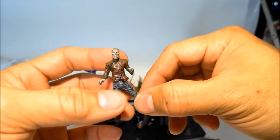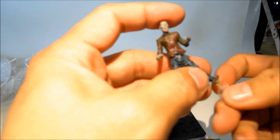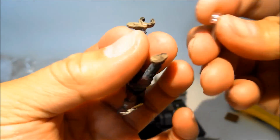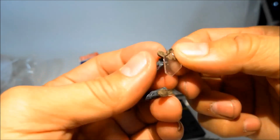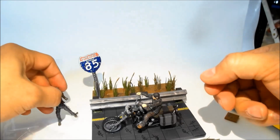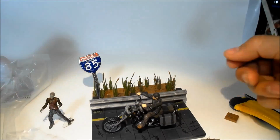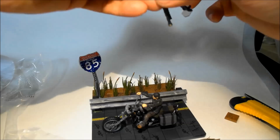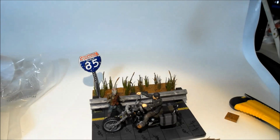So he's like, ah. So let's find his little invisible stand. Which again, I don't really like these stands because they stink. They don't really stay on the prongs too well. Yeah. So, see, they don't do a really good job at keeping our zombie boy up. Alright, so now that I got him standing, let's have him kind of attacking or going for Daryl, who's just chugging along. Okay. So there you have it.